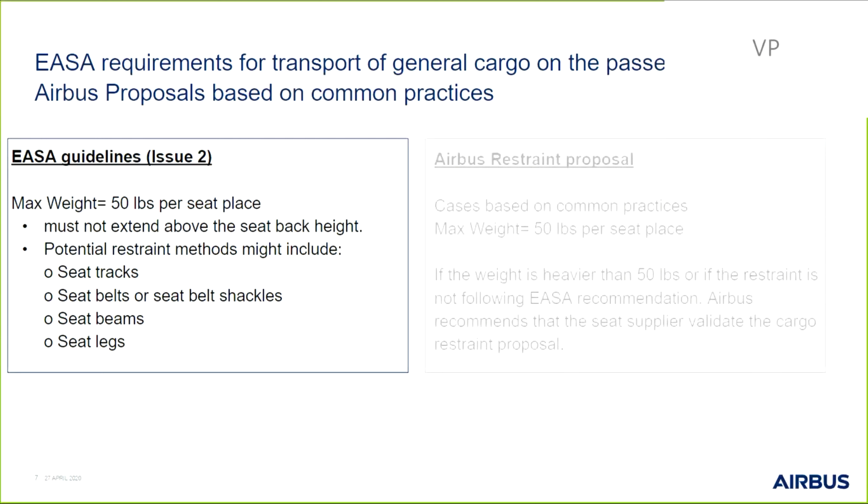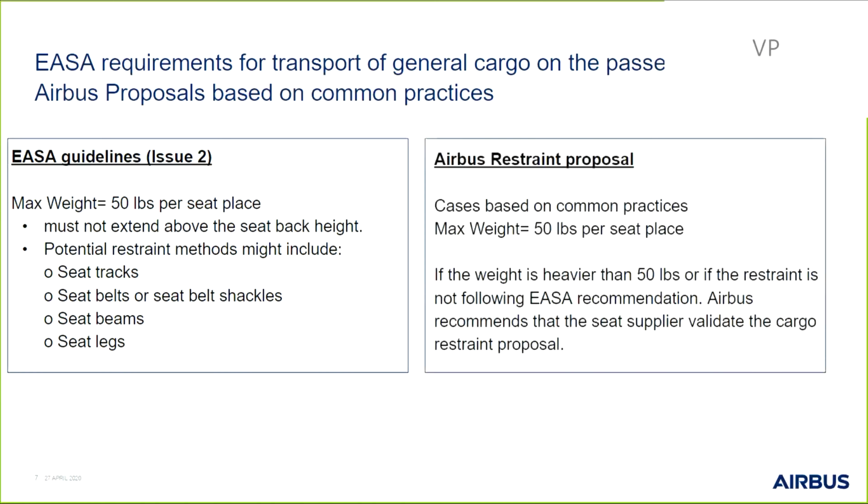Airbus provides restraint proposals based on common practices. If the weight is heavier than 50 pounds, or if the cargo restraint is not following EASA recommendation, Airbus recommends that the seat supplier validate the cargo restraint proposal. Please note that the ISI article is already updated to consider the EASA weight per seat limitation. It also incorporates Airbus additional restraint proposals based on common practices.